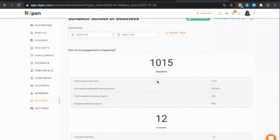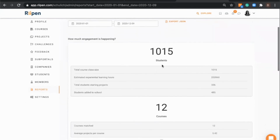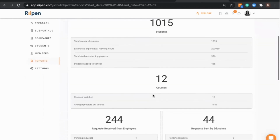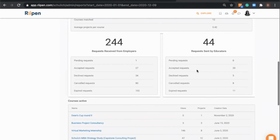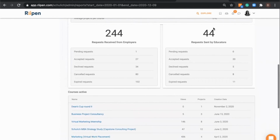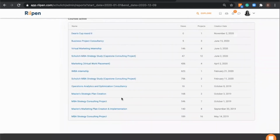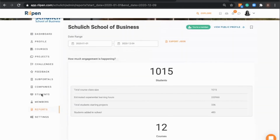The reporting feature allows you to see the total number of students that have gotten experience through the platform this year, the number of courses that you connected with, and you can also track activity based on employers that are engaging with your network versus requests sent from educators. So it really helps you get a pulse on how your educators are utilizing the Riipen platform. This reporting is also broken down course by course so that you can get an idea of what types of projects industry partners are really interested in engaging more on.